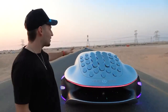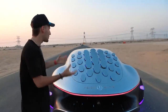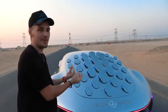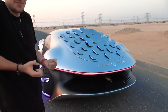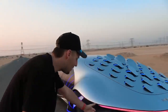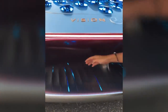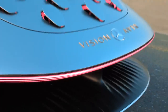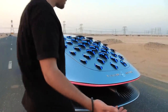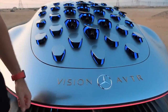So when Mercedes calls these bionic flaps, obviously bio comes from the Greek root word life, and bionic is an artificial body part. So these are literal artificial scales, which make the car look like a creature, right? It makes it look like something that is no longer just a vehicle. Down here, you have these subtle lights, and the faster you go, the faster these lights will actually push. You have this awesome taillight going all throughout the entire back. And obviously, Vision AVTR.